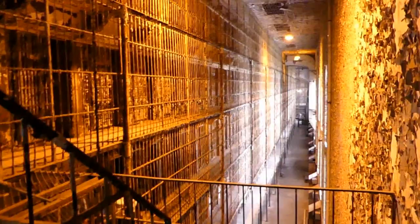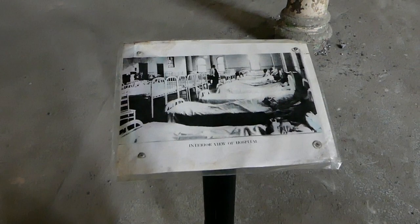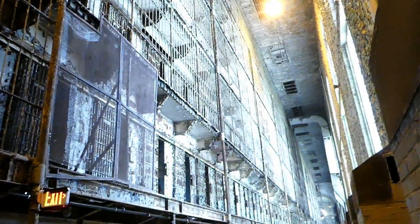Crazy, it's just a big, gigantic cell block in a big room. It's like literally a prison inside of a big room. Take a break from the stairs for a second. Okay, this was a hospital at one time. Cells, but they all look pretty much alike. That would have been the shower facility.